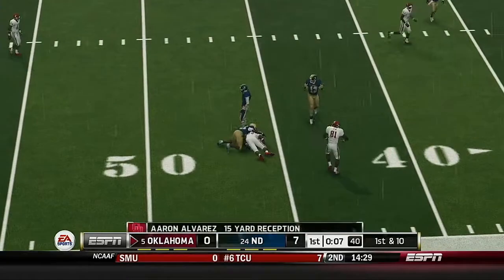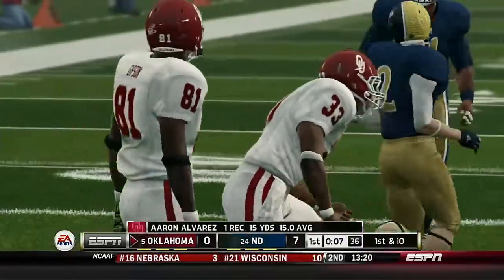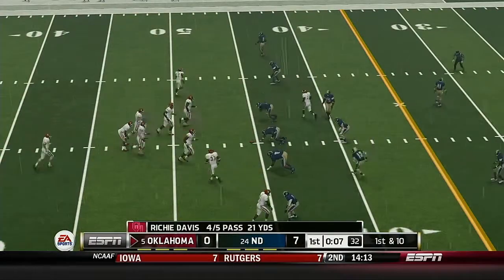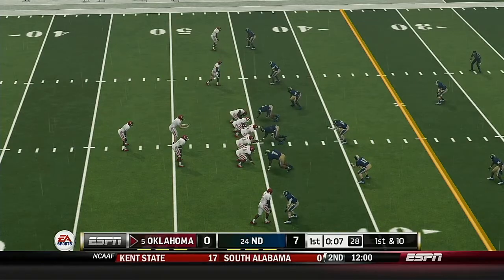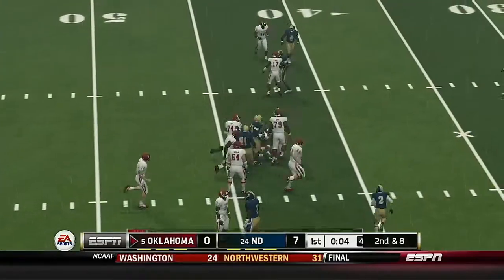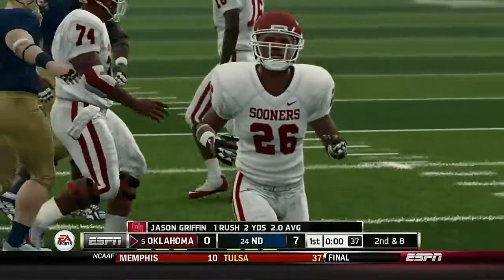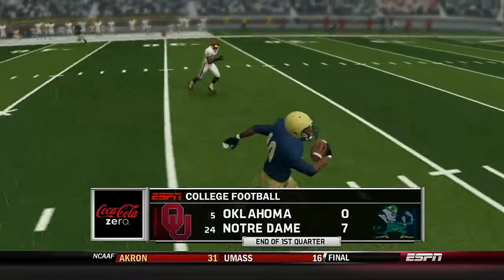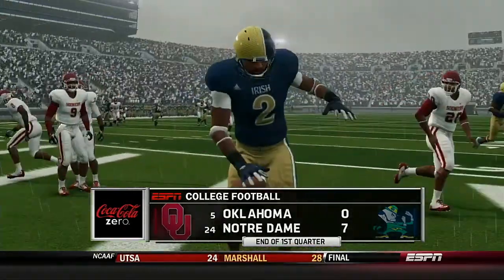Fires that quickly to the tailback. Tackle made at the 45. I'm not sure if the back was his first option, but he got him the ball, and he was able to make something big happen. Gets to about the 44-yard line. This game's already shaping up to be a good one as we head to the second quarter. 7-0, Fighting Irish.